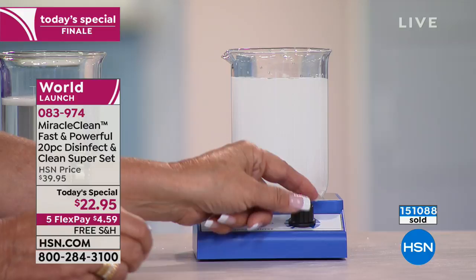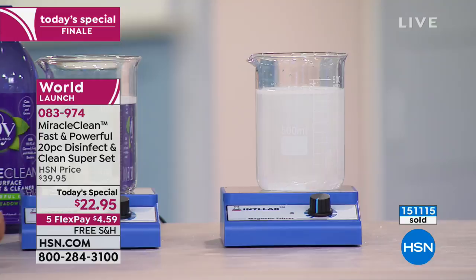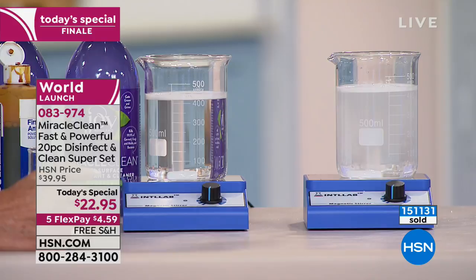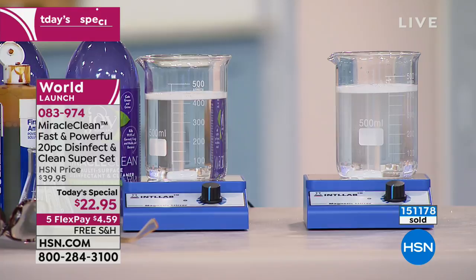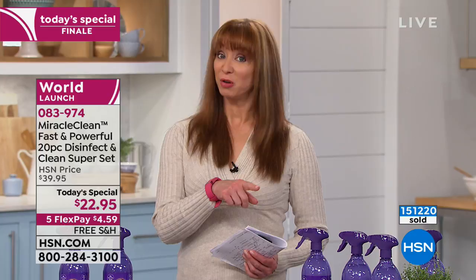So now I'm gonna turn it off, and the bubbles, because of the vortex that's created. You're seeing it start, and this will be clear in a second. Look at this. That now really sat. Look at that. This is amazing. It disintegrates bacteria and germs the same way, Shannon. Mind-boggling. But I remind you again: from nail polish to iodine, what you don't see and what you don't know can hurt you. And you know that's true.